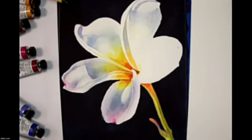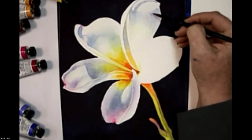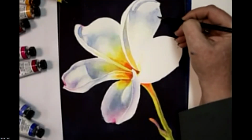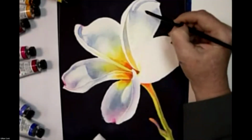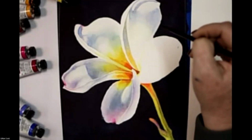So what you want to do in that case is just lay it down. And the reason I'm getting this dodgy glaze here is because I'm fiddling too much. Fiddle, fiddle, mess up. So let it go now. I'm going to just let that sit. That needs to dry.